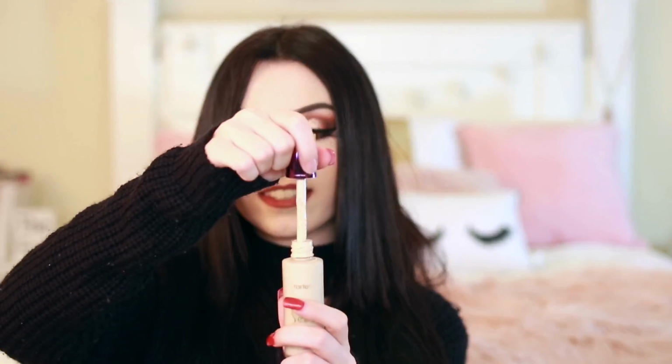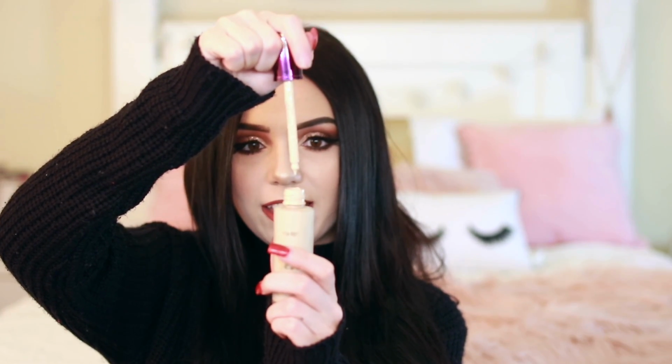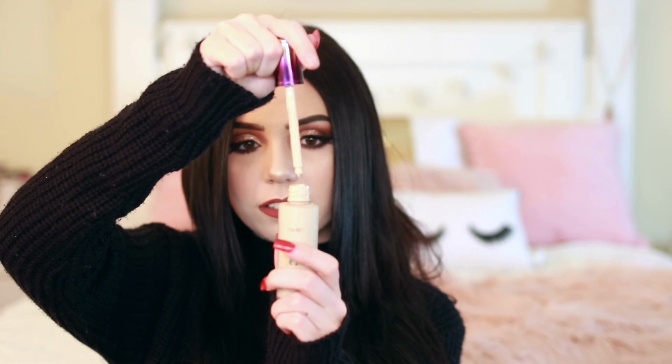So this I love, and this is very different from every foundation that I do have because it has like a medicine dropper type thing, and you just press the button and it releases the foundation. This foundation is so good. Like, it's not thick. It's water foundation, clearly. The color match is perfect. It's called Porcelain.